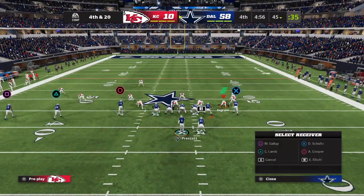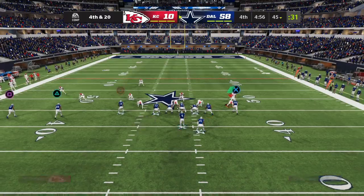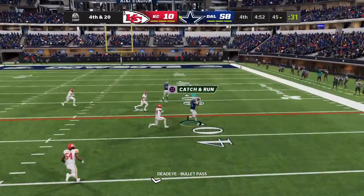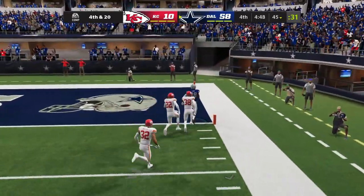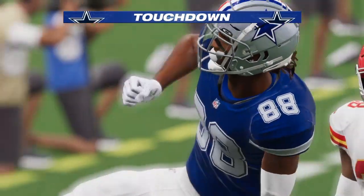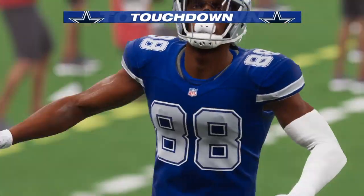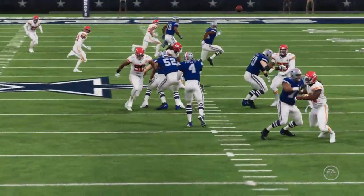And with things looking pretty good on the scoreboard, they're going to keep the offense out there and go for it here on fourth. Try and go, buddy. That is caught by Lamb. Touchdown, Cowboys! CeeDee Lamb, his second touchdown of the night, and the Cowboys add on.